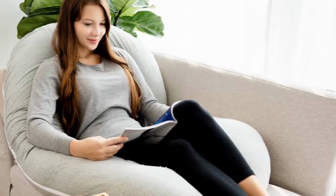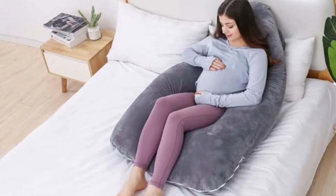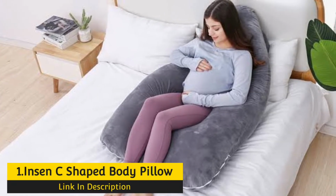Now, let's check what we have at our number 1. I hope you will like this list. Number 1, Insense C-shaped body pillow for pregnant woman.